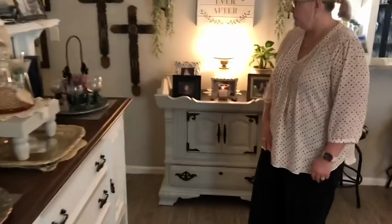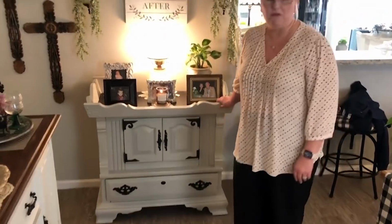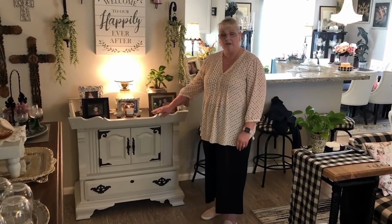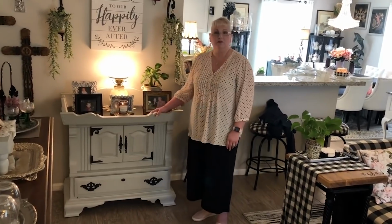The next one that we're going to talk about today that's also been updated, this was a pine piece of furniture that was purchased in the 90s, and so it had that old pine look to it. I again stripped it and chalk painted it and updated the hardware, and I think it turned out really great. It was one of the original pieces of furniture that my husband and I purchased when we first got married.